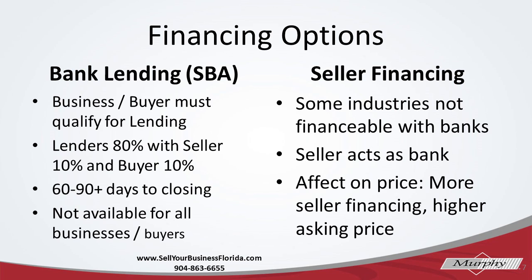Now, it is important to remember that when you use bank lending, it's going to be about 60 to 90 days before you can close. There's a lot of paperwork to be done here, and you really should start researching this long before you have an offer in place. And it's not available for all buyers or all businesses.